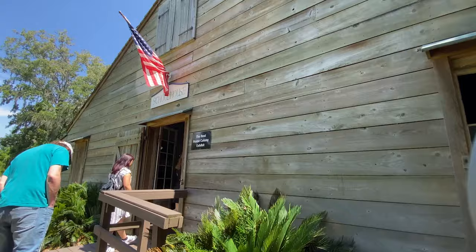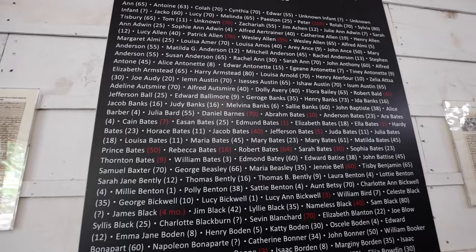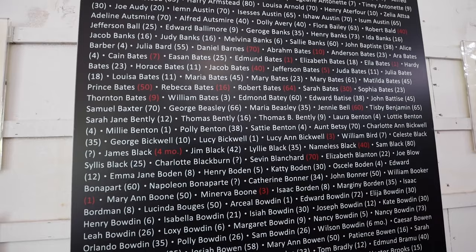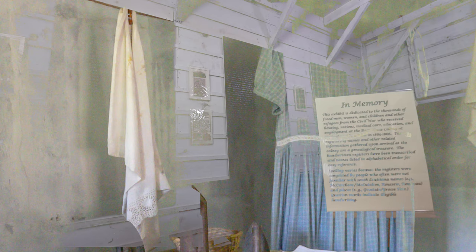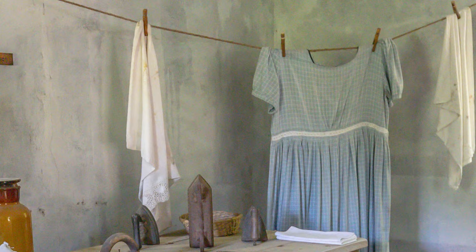Our next stop was the Rost Home Colony exhibit. This exhibit is dedicated to the thousands of freed men, women, and children and other refugees from the Civil War who received housing, rations, medical care, education, and employment at the Rost Home Colony at the Destrehan Plantation between 1865 and 1866.